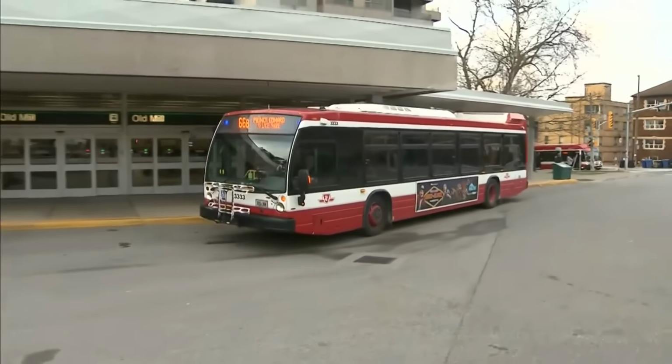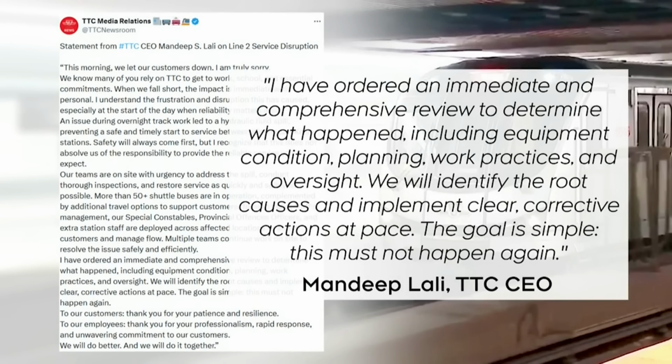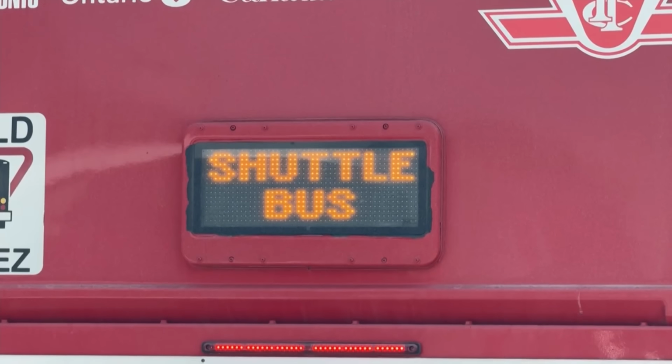TTC CEO Mandeep Lali is apologizing for the disruption, writing in a statement, "I have ordered an immediate and comprehensive review to determine what happened, including equipment condition, planning, working practices, and oversight. We will identify the root causes and implement clear corrective actions at pace. The goal is simple. This must not happen again." For now, commuters can only hope for a smoother ride tomorrow.